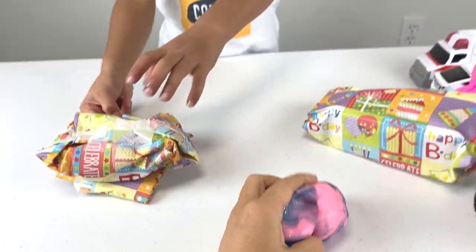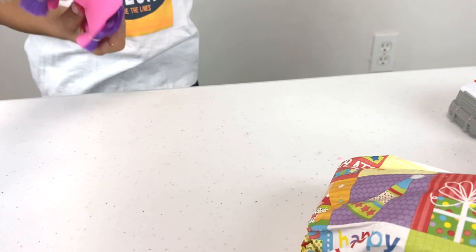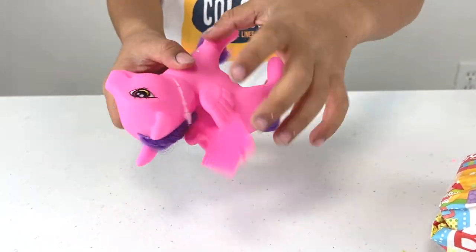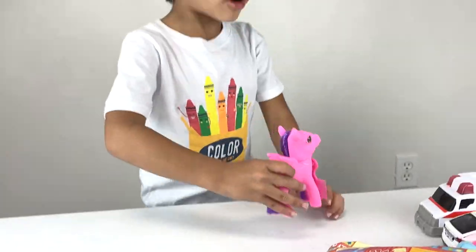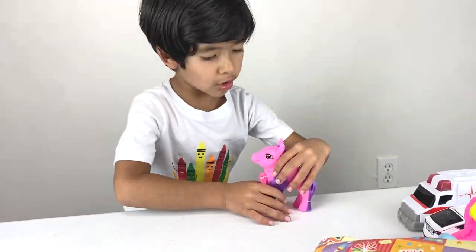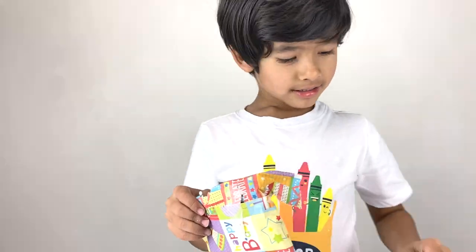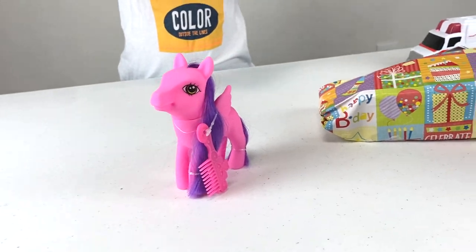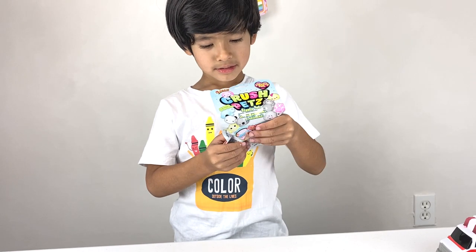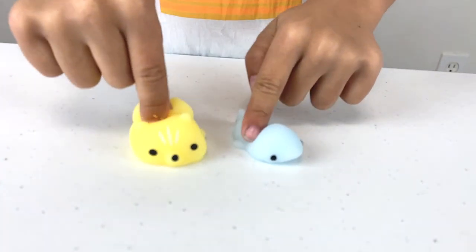Let's open another thing. Okay, let's open another. Pony and a brush. Pony, pony. Last one. What? Yay! Pony! I know! What is it? EU toy. EU toy?